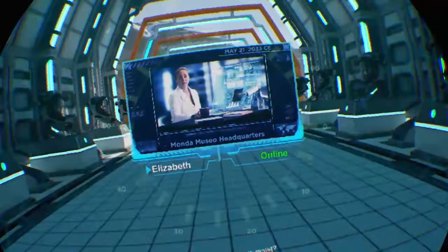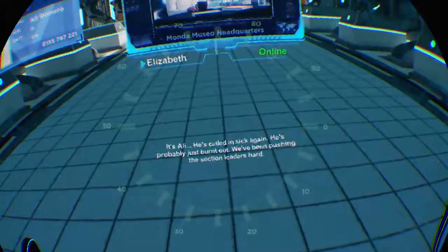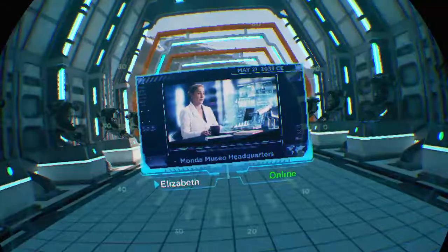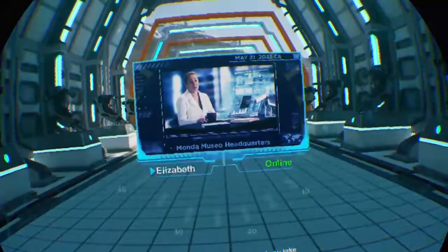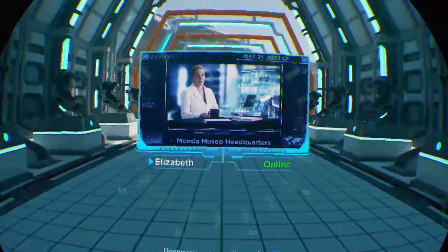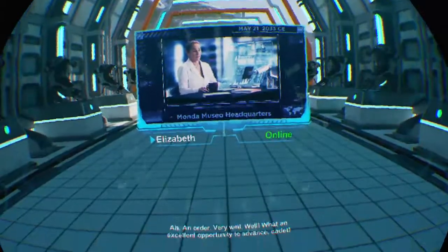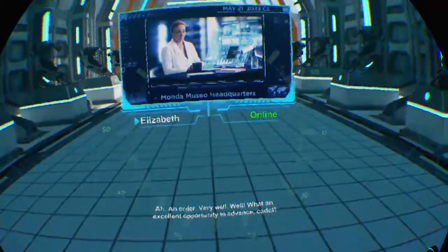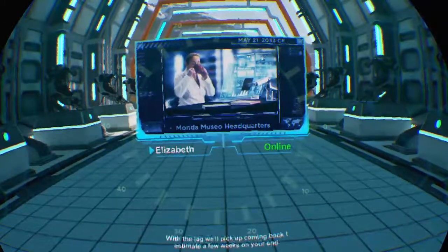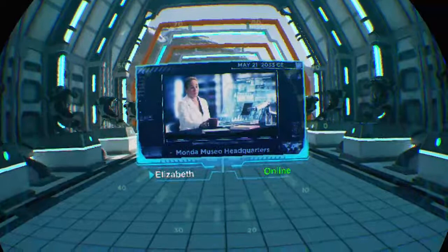Rob, are you there? Doctor, how may we assist? It's Ali. He's called in sick again. He's probably just burnt out. We've been pushing the section leaders hard. But I still need his results. Could you take the cadet out to retrieve the data, please? Doctor, this cadet is still new. I worry that it... I know you worry, Rob. I still need you to do it. An order. Very well. What an excellent opportunity to advance, cadet. How long will it take? With the lag we'll pick up coming back, I estimate a few weeks on your end. Good. Go now. Yes, Doctor.